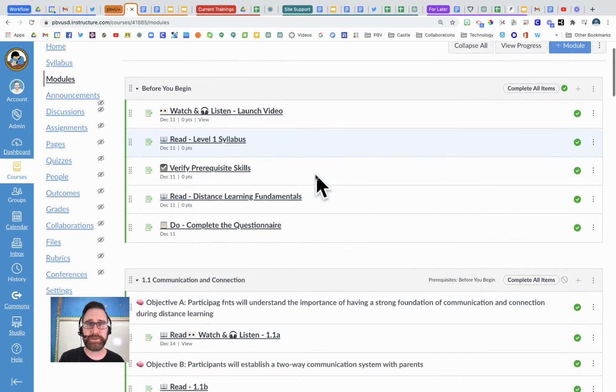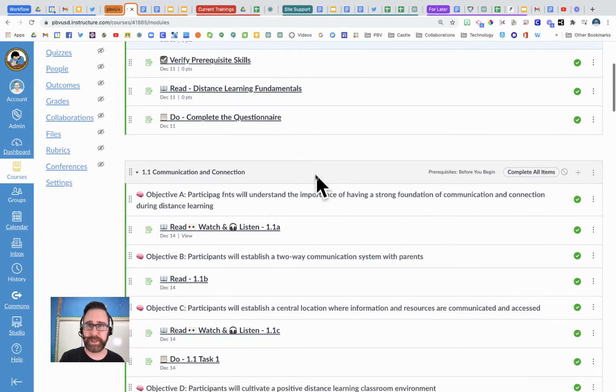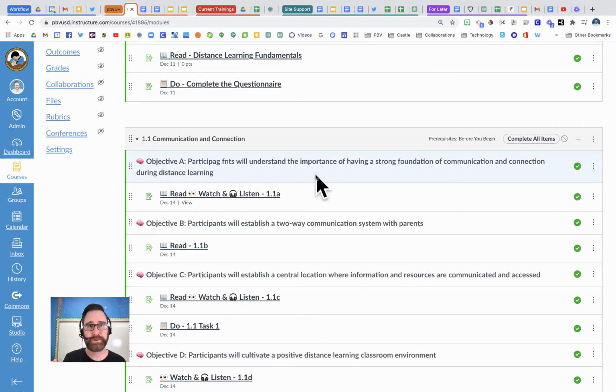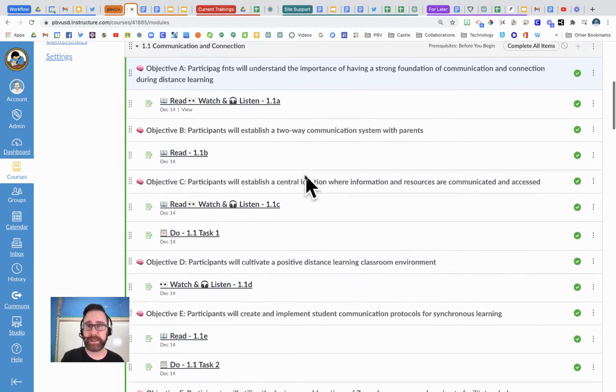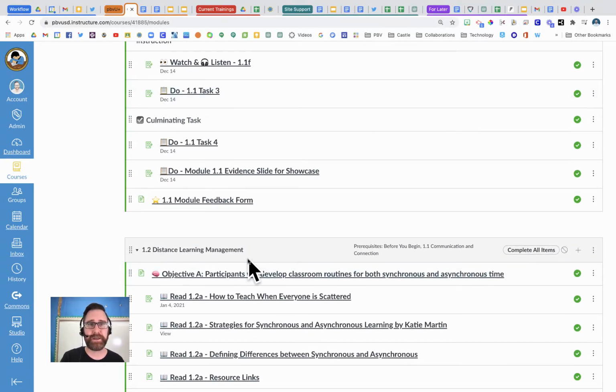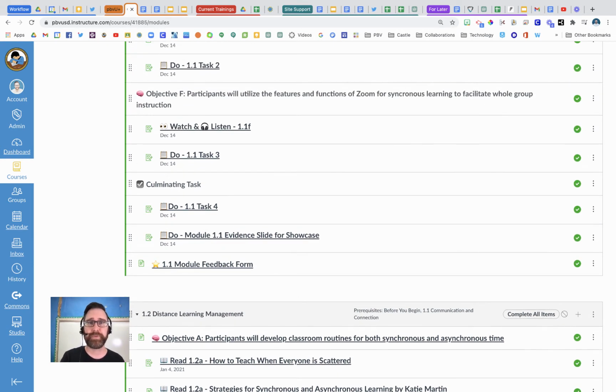Scrolling down, we can see modules and the content they contain. Each module is a prerequisite for the next module. In other words, participants must complete the modules and the assignments inside of the modules in consecutive order. Participants will not be able to access content until all the previous content has been viewed.